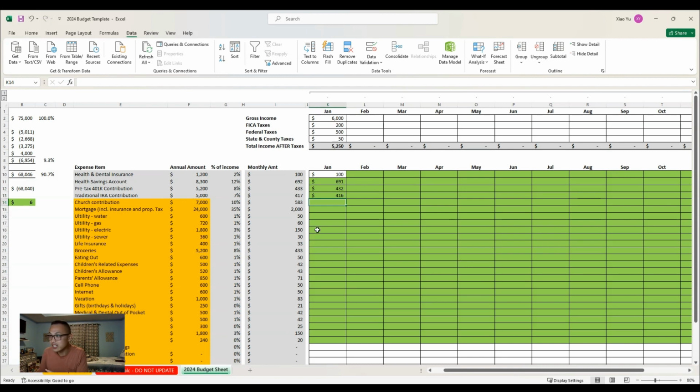Your church contribution, you know you want to aim for $583 a month, because right here, column I gives you a ballpark how much you should be allocating each month based on what you want to commit to annually. So you do the 583. These are all rounded, so I'll just do 582 right here so it stays green. But notice here, the mortgage, 2000. Let's do utilities. Let's say it's 60 all of a sudden. You notice how it turned red when you entered 60? The reason is that the worksheet knows your goal is supposed to be $50 a month and you exceeded it. And it just pops up, alerts you something is wrong.